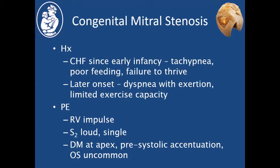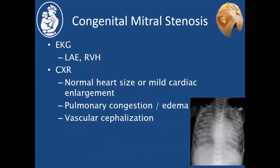Interestingly, in congenital mitral stenosis, an opening snap is uncommon. We rarely hear an opening snap. That's almost always a finding of rheumatic heart disease, rheumatic mitral stenosis, but very rare to hear an opening snap in congenital disease. The electrocardiogram often has left atrial abnormality, left atrial enlargement, right ventricular hypertrophy may be part of it, again, because of pulmonary hypertension.